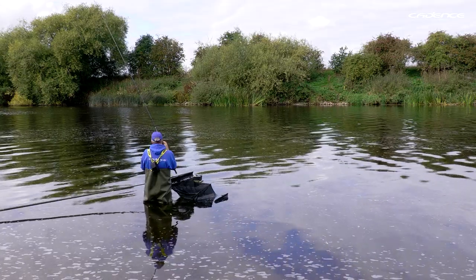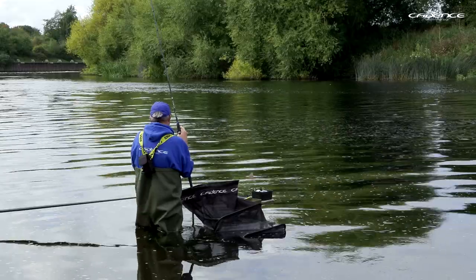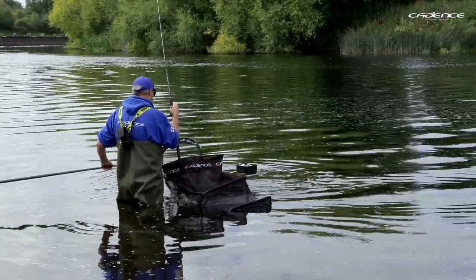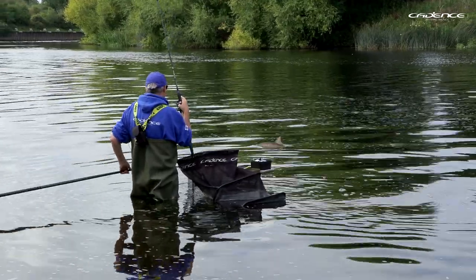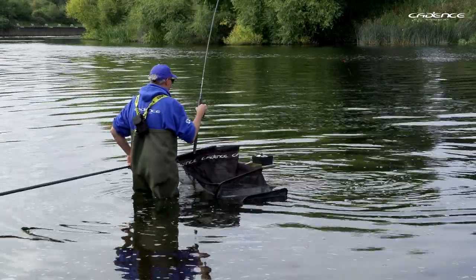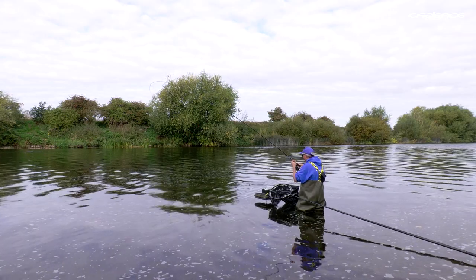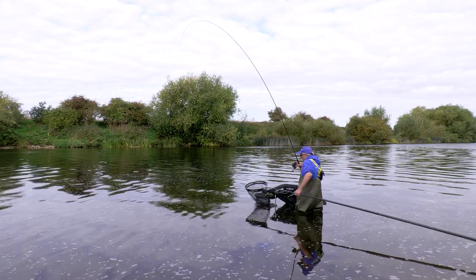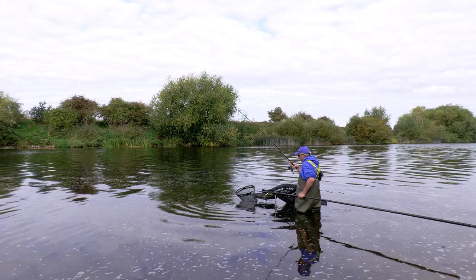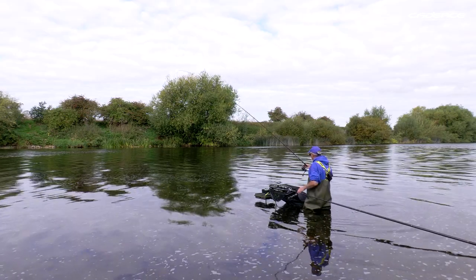I want to try and get it up, try and get it on its back, and just gently slip the net under. As soon as it sees the net. But hopefully it's tiring and we've got half a chance. If I don't mess it up. Really want to turn its head. What unbelievable fish barbel are.